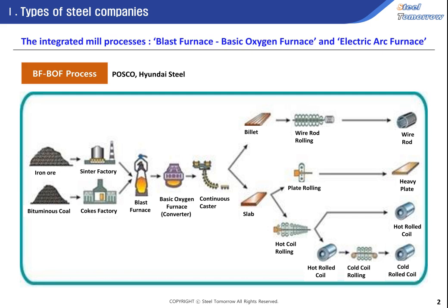These semi-finished products are then further processed through hot rolling for sale or undergo additional processes, such as cold rolling and metallic coating, to be sold as finished products. The blast furnace basic oxygen furnace processes are possessed by POSCO and Hyundai Steel in Korea, which primarily focus on the production of flat products such as hot rolled coils, cold rolled coils, and metallic coated products.